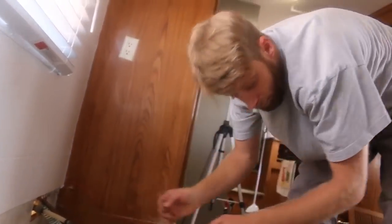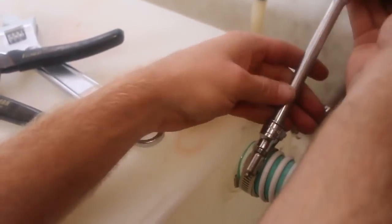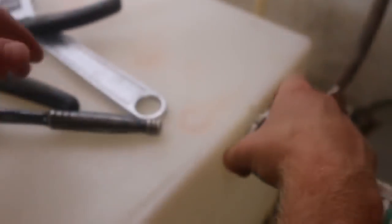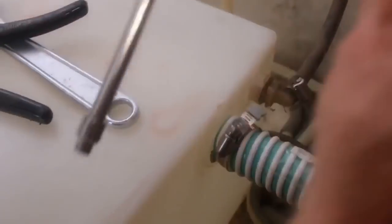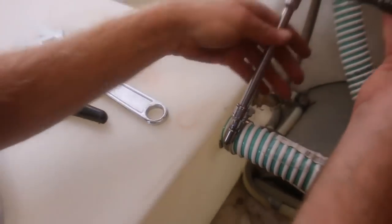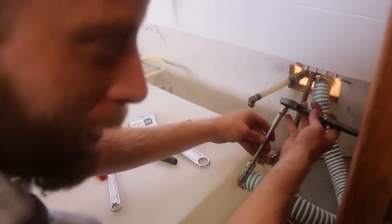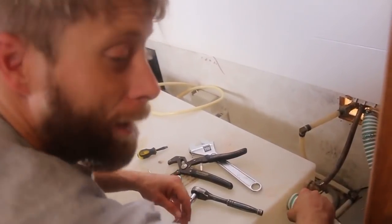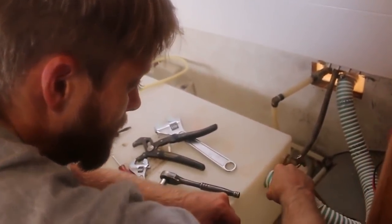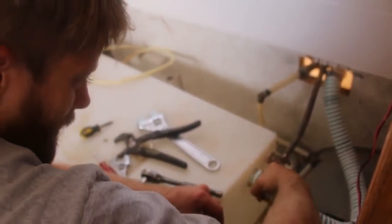Now, I've already got the bands off. So the next thing to do is to actually disconnect all the piping. This one right here is your inlet pipe that you would fill up from the outside. I don't want to screw up this pipe. It's a special order pipe. Screw it up, good luck finding it at Home Depot, Lowe's, or anywhere else. We found that out the hard way.